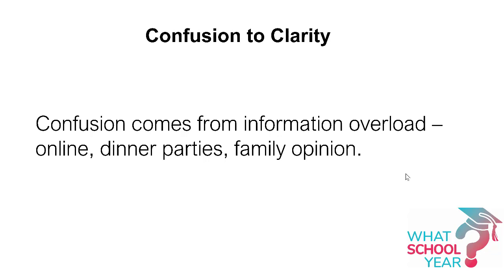You might also be talking at dinner parties with other parents, whether you live overseas or whether you live in the UK. I know education and schooling is often a topic of conversation during dinner parties, and everyone has their own opinion, their own experiences of schools to share. And also your own family may be expressing their opinions. And so you can sometimes feel like your brain is about to explode because you have all these different experiences and opinions coming at you, and you're not quite sure which ones apply in your case.